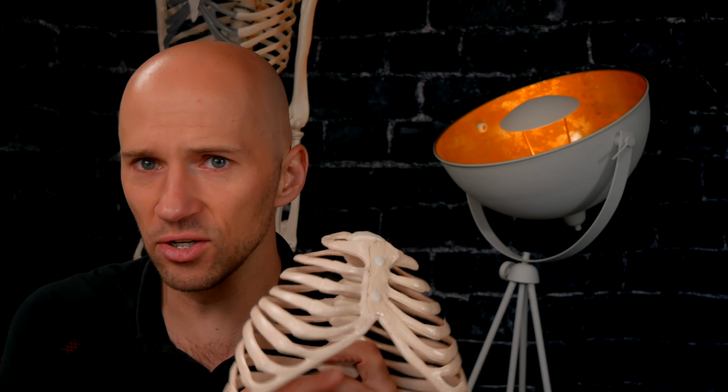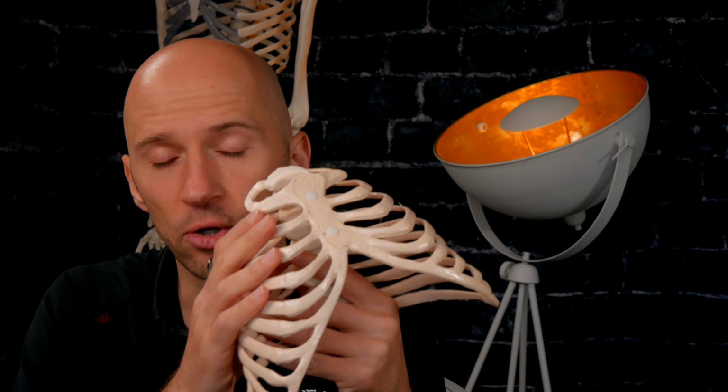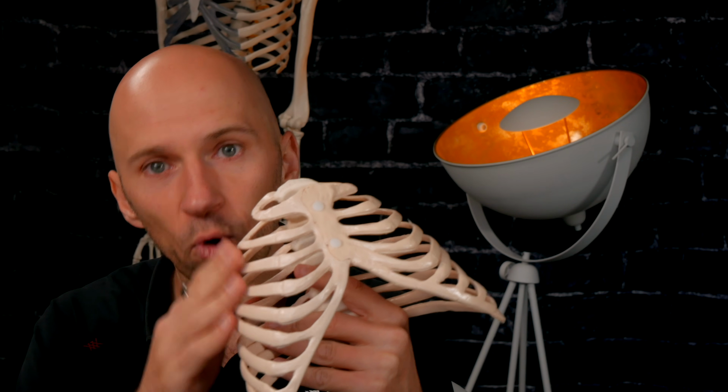This would make sense and be at least one explanatory factor why a right shoulder being down is more common than a left shoulder being down. And we have to know these starting conditions so then we can figure out, well, how in the heck is the left shoulder now getting lower than the right?